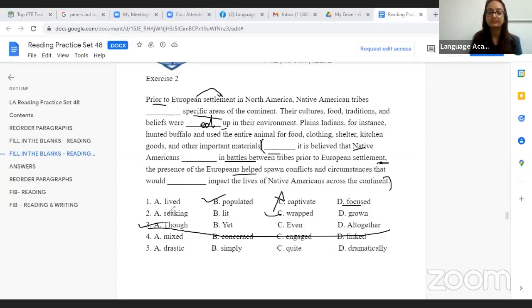Anyway, it's fine. So it says, though it is believed that the Americans dash in battles. So we need past tense again, something that goes with in. Americans would be people. So can we say Americans mixed in battles? People cannot mix in the battle. Concerned goes with concerned about. Engaged comes with engaged in. And linked comes with linked to.